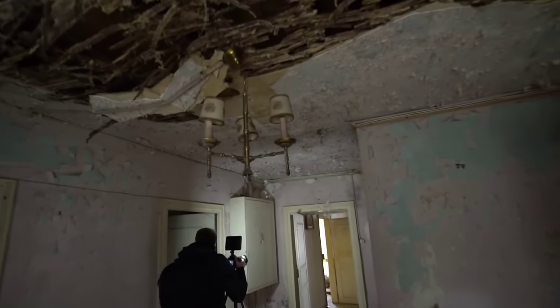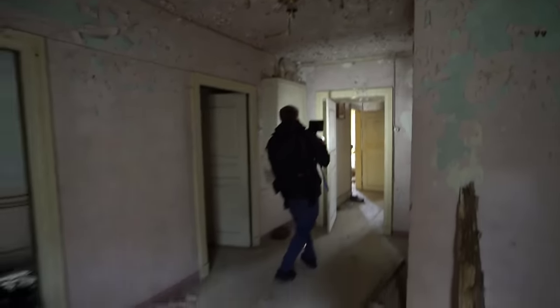Spiders? Yeah. Alright. Oh, I'm gonna walk on this part. Look at the old little chandelier there. Definitely took my time getting up those stairs. They're very dangerous. All the plaster that's falling off the wall is sitting all on the stairs as well.